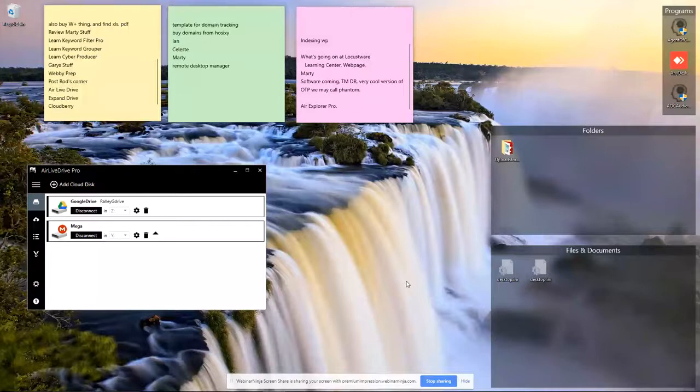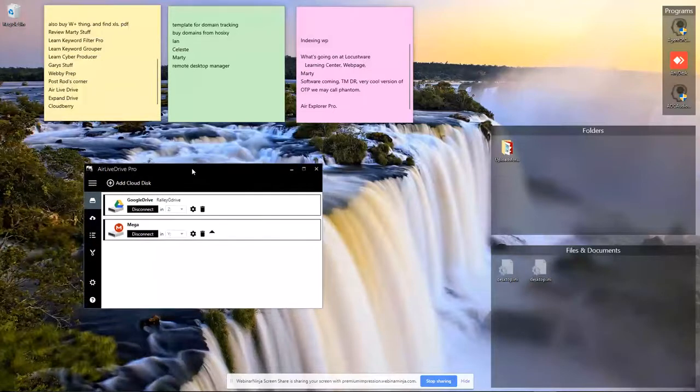Now, one thing about Shareware On Sale is one of the reasons they like to give away stuff, besides getting a nice big list out of it, is they also tend to bundle a little bit of spyware and adware with it. So I have some ways of trying to just get the software from them without the bundled spyware and adware, because we've got enough of that coming from Facebook and Google and other places. But anyway, the software I'm talking about that's free this week is called AirLive Drive Pro.